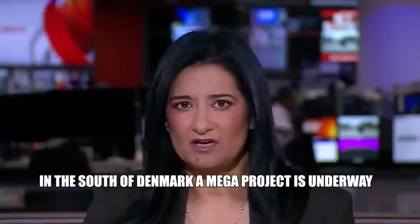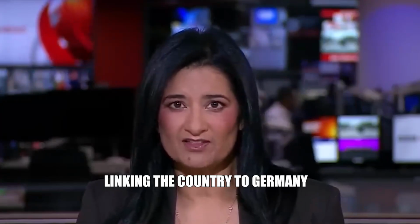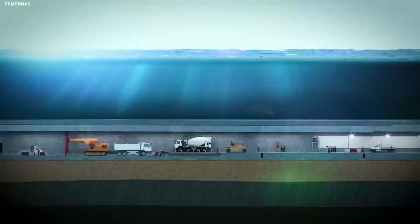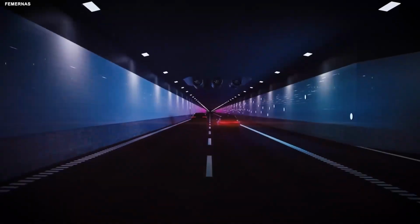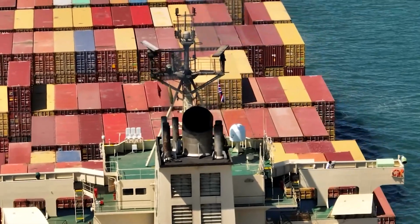In the south of Denmark, a megaproject is underway to build a tunnel under the Baltic, linking the country to Germany. Imagine a train slipping beneath the Baltic Sea, not through a mountain, but through giant concrete sections resting on the seabed itself. Above, ferries and freight still cross the old route. Below, Europe is building an 18-kilometer shortcut that could redraw trade forever.